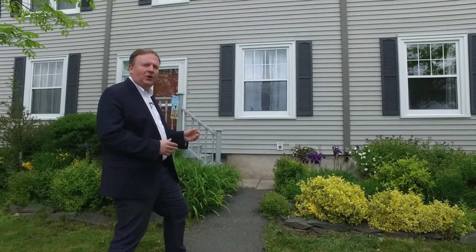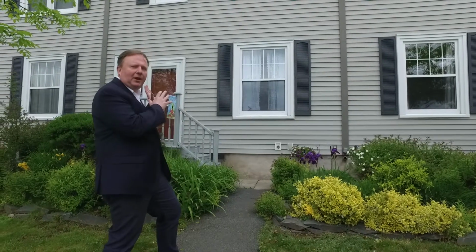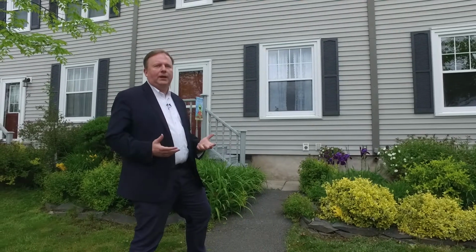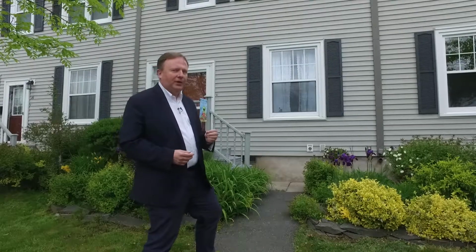Today I get to share a really unique home with you. This is a condo townhouse, one of three units on a really quiet cul-de-sac near downtown Dartmouth. This is about 1,100 feet of character, charm, and really great space. Now let's go explore it together because this is an awesome, unique home.